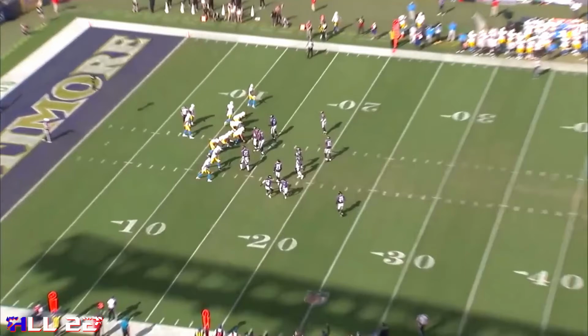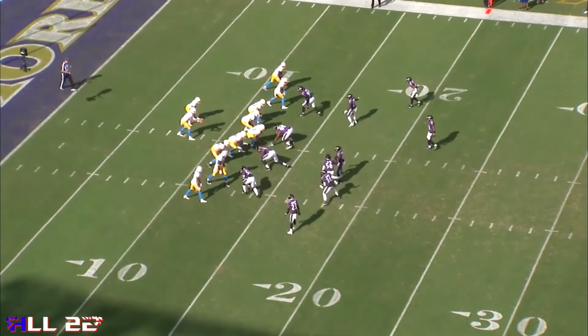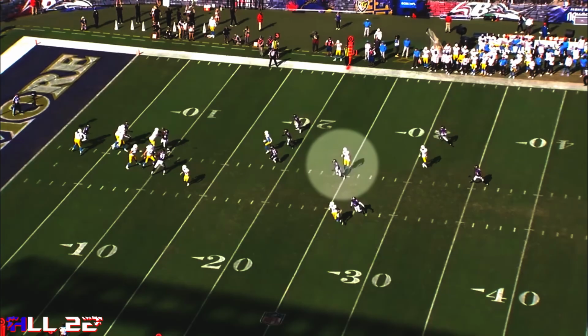Look, I don't know that Josh Bynes can continue this level of play. I don't know what he grades out as because we have no awareness of those things. But to me, he may have just played a perfect game as an inside linebacker.